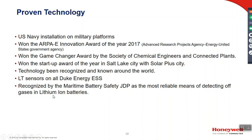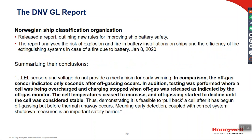Now, it was also recognized by the Maritime Battery Safety, which is a joint development program that was looking into how we can protect against lithium-ion batteries in general for safety reasons, and also how we can mitigate the risk if an explosion was to happen. So they had third-party people involved in this, and they purposely made these batteries fail, and then they had different type of detection technologies out there. And this is what their conclusion was, and many insurance companies were on this as well.